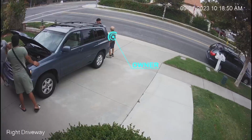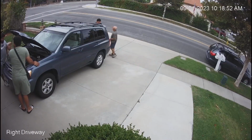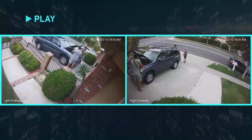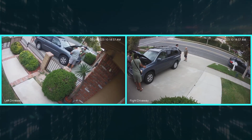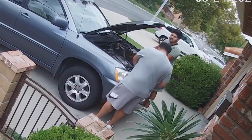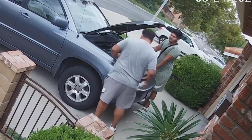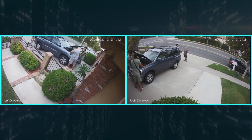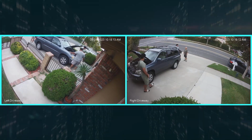While the owner is distracted by the man in the black shirt, this man pulls a bottle of oil from his pocket and pours it in the engine bay, then tucks it away and wipes away the evidence, all while the owner is talking to one of the other men behind the vehicle.